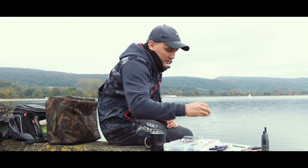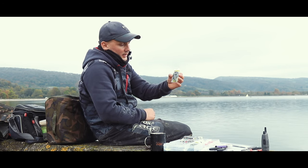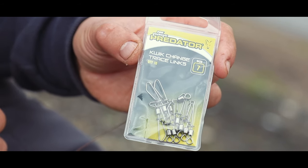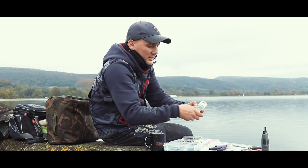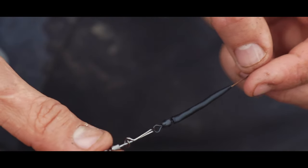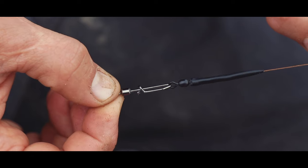When you get to the swivel, I use these. These are great. These are quick link change swivels. And what they've got there is a little slip on there. You get the swivel eye, and on one of these, you loop it around, and you can, in a second, just loop it and take it off. However, it won't come off when you're doing normal fishing, so it will stay in there. But when you get a fish in the net, you can just quickly undo it.